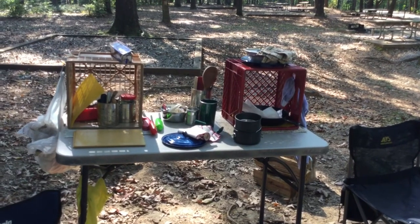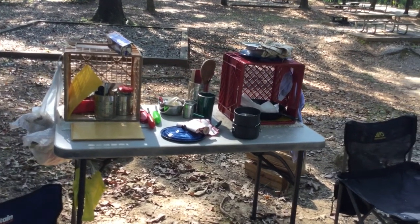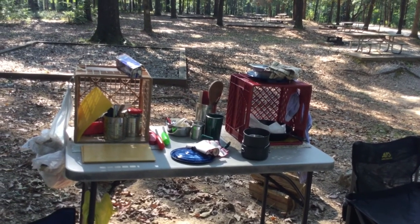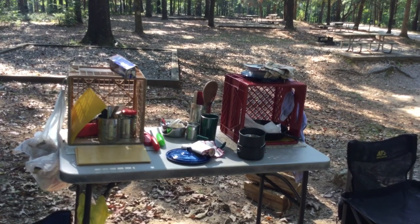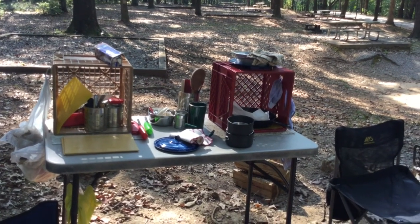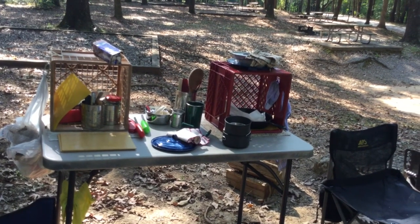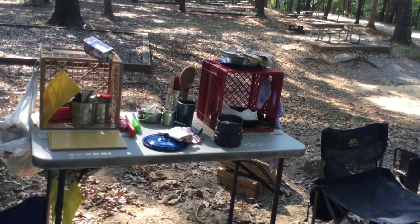Here's our food preparation area. You'll see we've got a table with a couple of milk crates that we use for storage turned on their side, and they make nice cabinets to hold our stuff when we're not cooking. And we've got a variety of pots and pans and utensils.